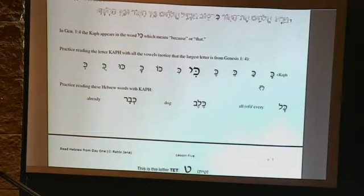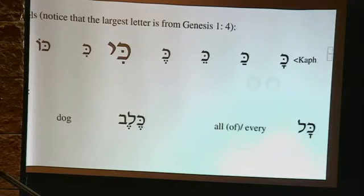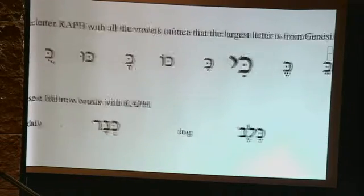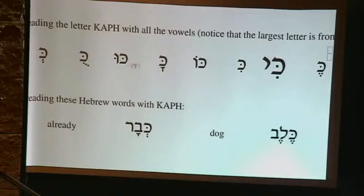And we can practice these if we want. Come on. Okay. So we've got, what is this? Ka, ke, ki. And that's the word that we see at the beginning of our phrase here. Ki means because or that. And then it's ki, ko, ku, and k. And let's take a look at these words.